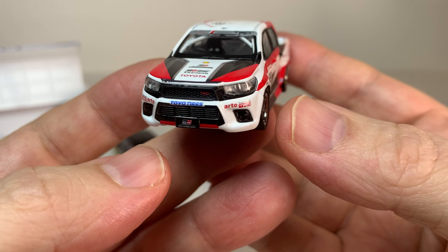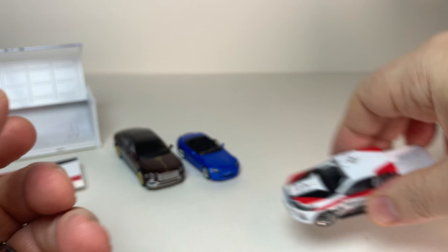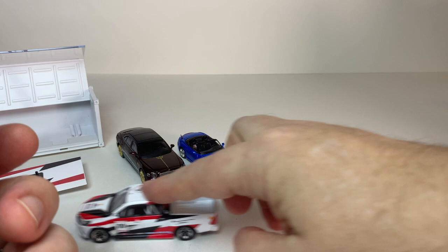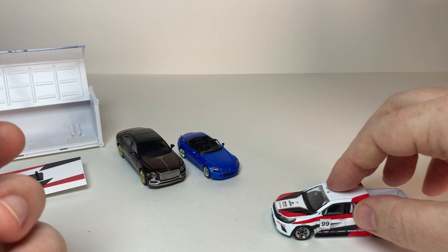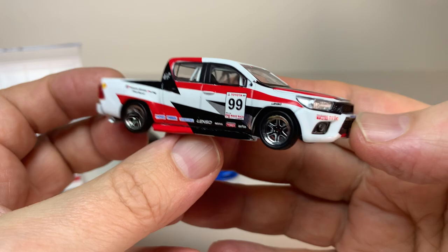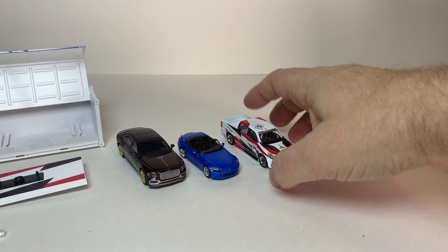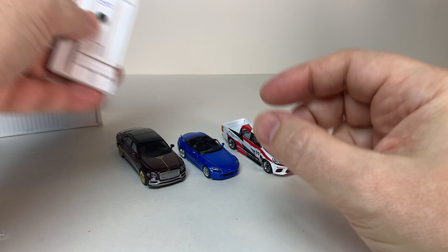And just like Inno64, they seem to really be stepping up their game and improving the quality of their releases. And this one will even roll, which is not a guarantee with Hobby 64 releases. So it's very nice now that they're at least trying to keep them rolling. This one rolls as well. Even though that shouldn't be super critical for a model that's really intended to just sit on the shelf, it's something that some people like, and I am one of those people. So overall, it's a very nice release, and I do like this container packaging in general.